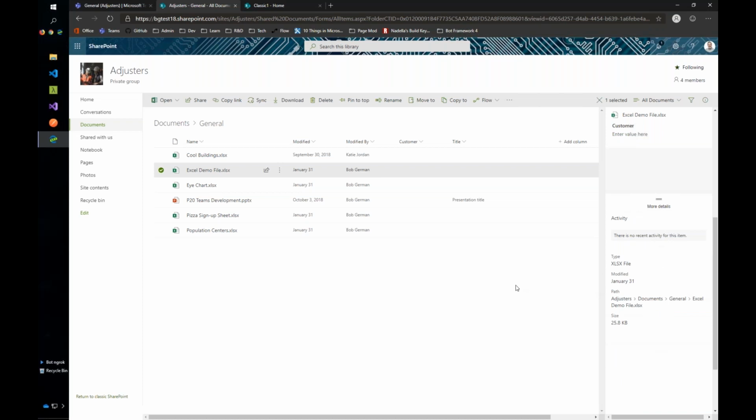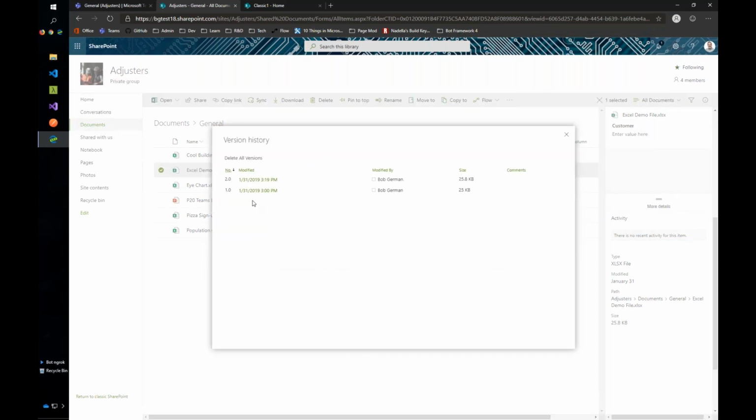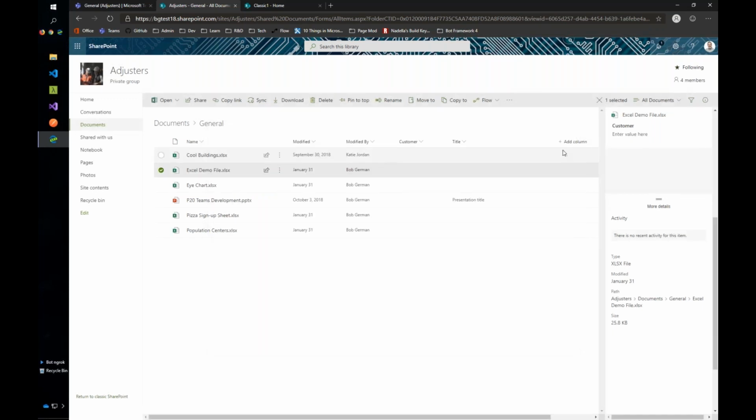The reason they did this, in addition to not reinventing the wheel, is because SharePoint is such a rich document management tool. I have a recycle bin. I have a version history. So I can come in here and look at the different versions of this document that have happened over time, right? And even go back to one. As part of that, I could even recover the files.